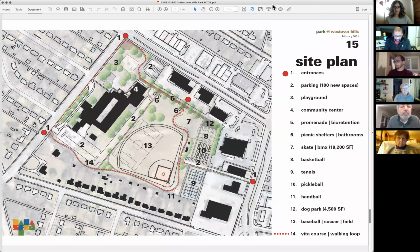Have lessons, clinics, and tournaments. And I think that will be a wonderful addition to the Southside tennis activities. We are trying to work with the Parks and Rec and offer more tennis programs on the South Side. And Westover Hills will play an important role.